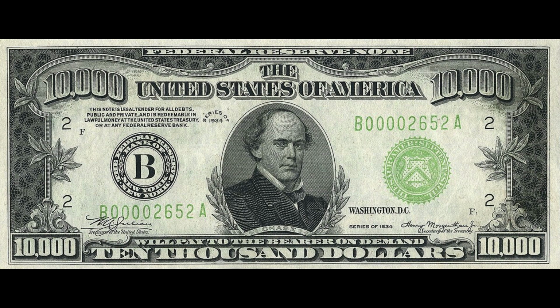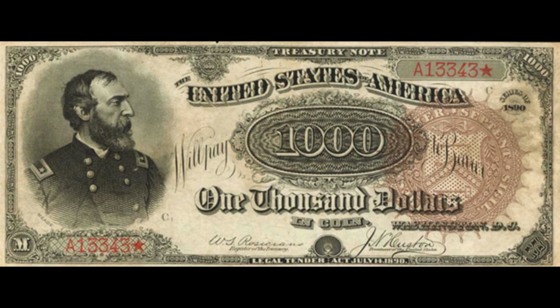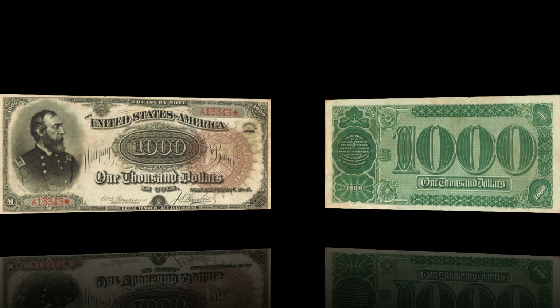Only 342 1934 $10,000 Federal Reserve Notes were printed, and most of them were destroyed. In 2014, a 1934 $10,000 Federal Reserve Note was sold at auction for $2.25 million, making it the most expensive banknote ever sold. Number 1. 1890 Grand Watermelon $1,000 Note, United States.